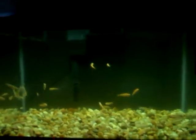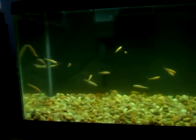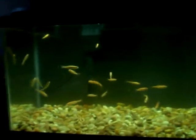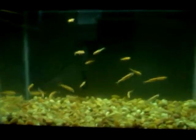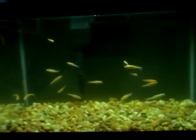The 10 gallon is starting to get a little bit cloudy, and it looks kind of green in the video right now. I swear it's not. It's white. For whatever reason the camera picks it up as green. But it's white. The water is a little bit cloudy, which I kind of already expected was going to happen because I put so many fish in at once.